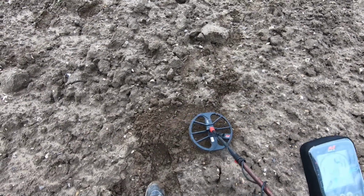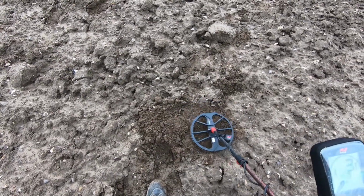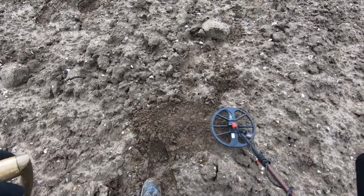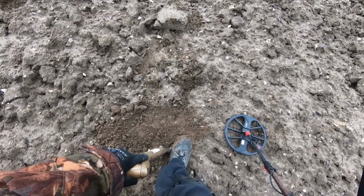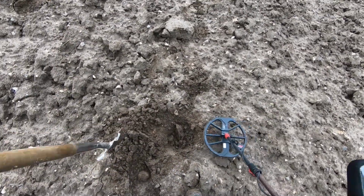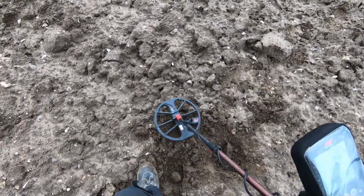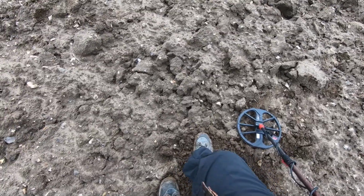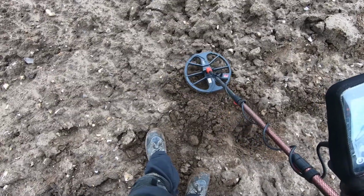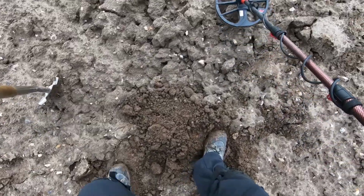This is a bit of a niffy one. You can see I've scraped about an inch off already. There's just a little blip. The signal has improved a bit. Let's see what we have. Small, whatever it is. And got the first spadeful. Could be another one of these little tiny Roman coins. It's over there.